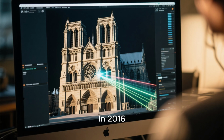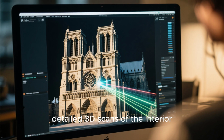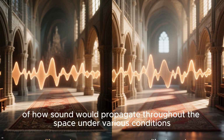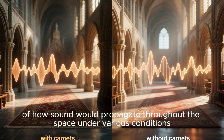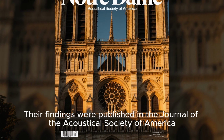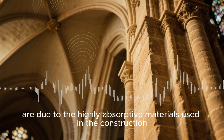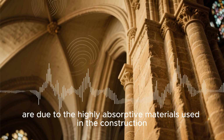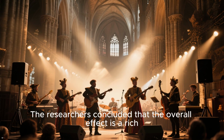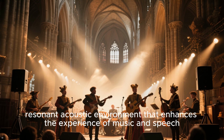In 2016, researchers created a digital twin of the cathedral using detailed 3D scans of the interior. They used this twin to run simulations of how sound would propagate throughout the space under various conditions, such as with or without carpets. Their findings were published in the Journal of the Acoustical Society of America. The study explained that these long reverberation times are due to the highly absorptive materials used in the construction, such as the limestone walls and ceilings. The researchers concluded that the overall effect is a rich, resonant acoustic environment that enhances the experience of music and speech.